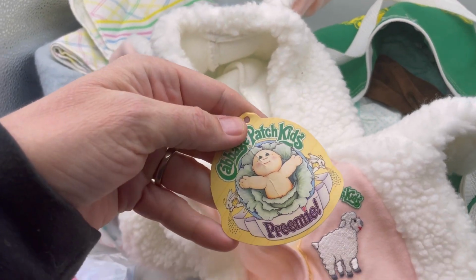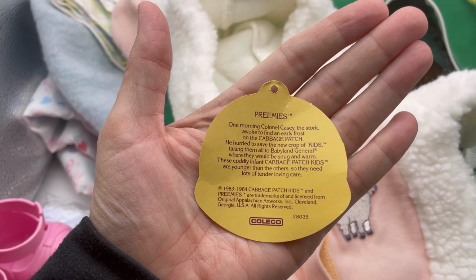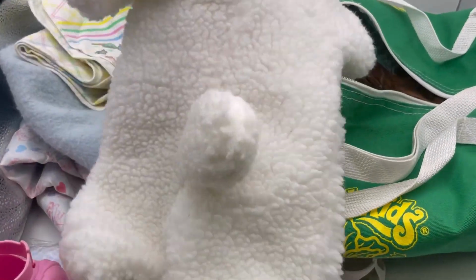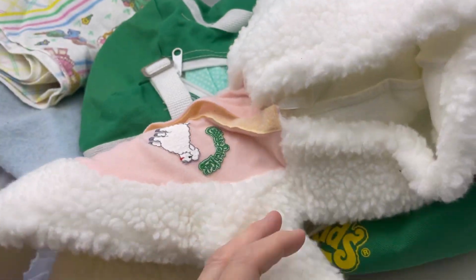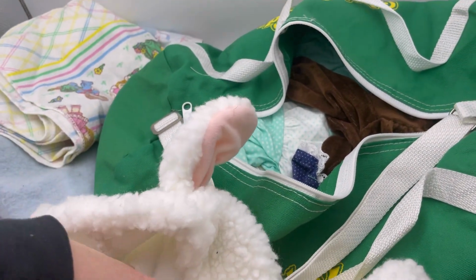Okay, this looks like it's got the tag, which is dated 1984. It does say preemies. So this is, I'm guessing, for a smaller Cabbage Patch, and I'm definitely gonna get a lint brush and kind of go over it. But it's also marked right here on the arm. But super cute. It's like, is it a bunny? I think it's a bunny.